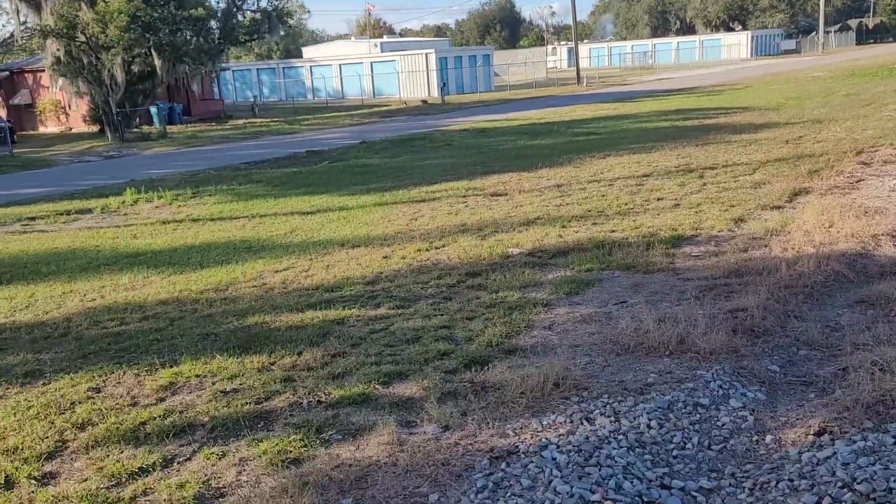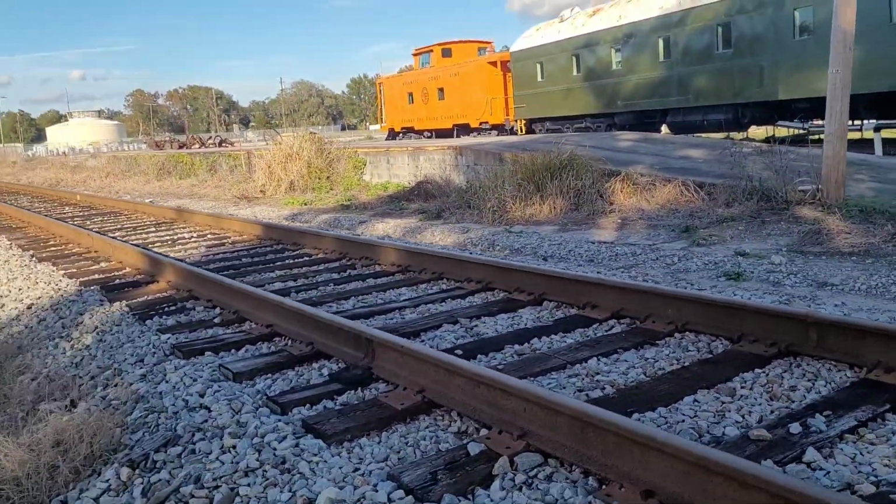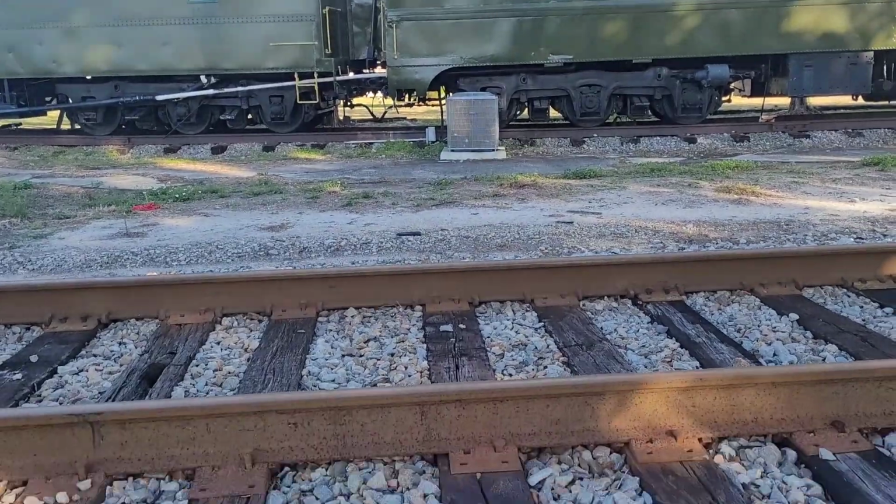All right. Well, let's go find something somewhere here along the High Iron.